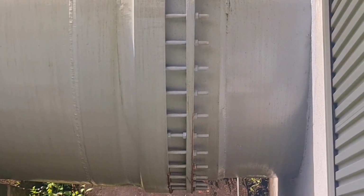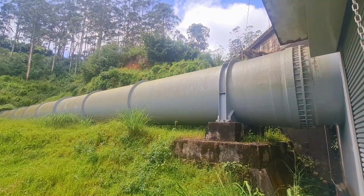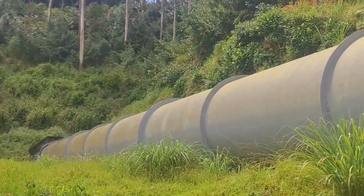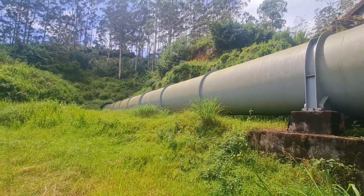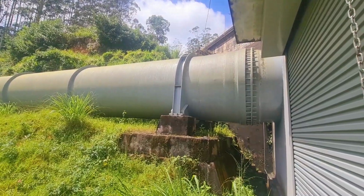Key features and functions. 1. Design and material. Penstock pipes are typically constructed from robust materials like steel or reinforced concrete to withstand the high pressures and forces exerted by the flowing water. Their design is engineered to minimize friction losses and maximize efficiency.